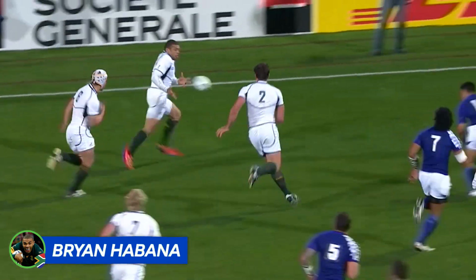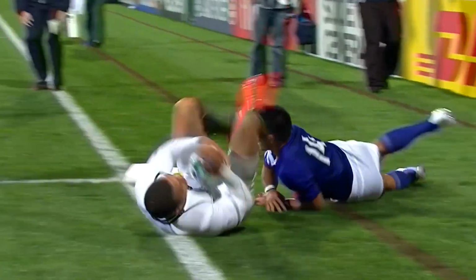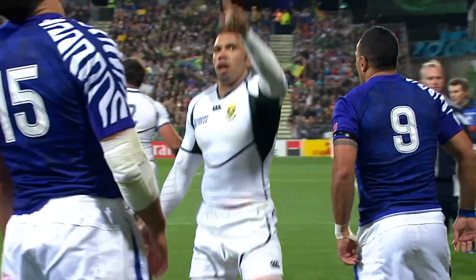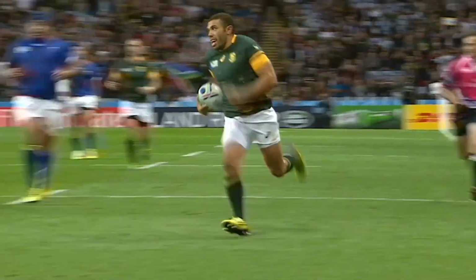The chance here for the Springboks, Habana, in at the corner! Habana here. Oh, yeah, that's brilliant. No problem at all. Bryan Habana. And here goes Bryan.